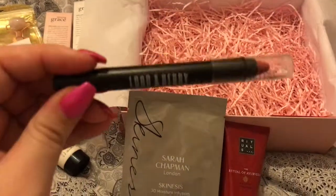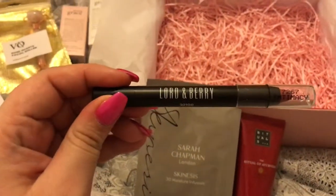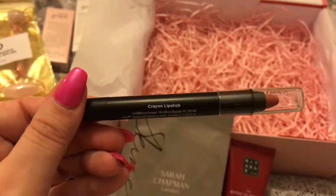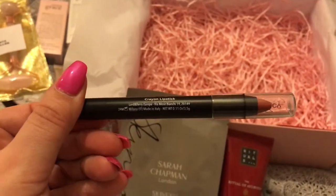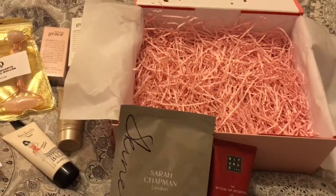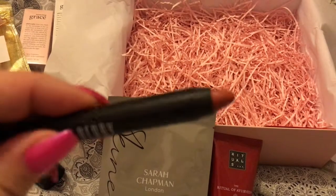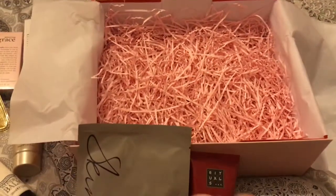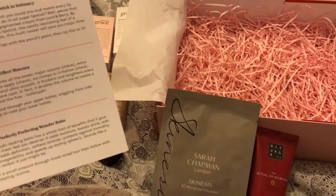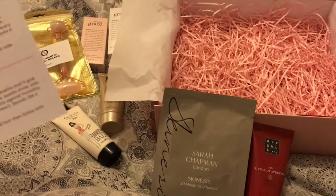Oh, okay, this is something I've seen before, but it's usually the maxi matte that I see. This one looks different. It's the Lord & Berry lip pencil in crayon lipstick this time in the shade Intimacy. It's quite a nice shade. It's a bit closer there. Okay. So this is simple, line your lips with the pencil's point, then lay flat to fill in with colour. Okay.